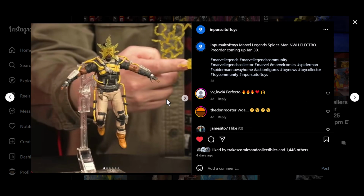All right, this one right here, easy pass. I'm not going to pick this one up. No offense to Jamie Foxx's Electro. The one thing I don't like about this is you can't take the electric bolt off there.